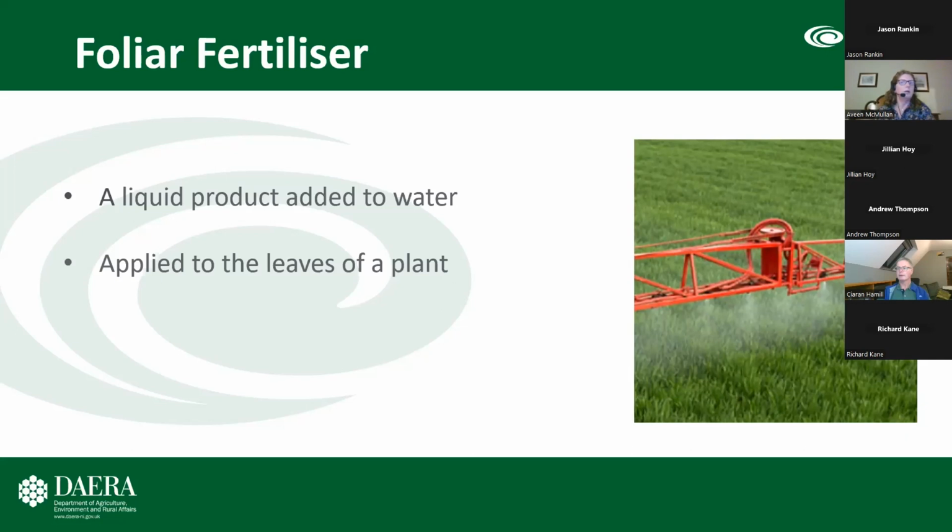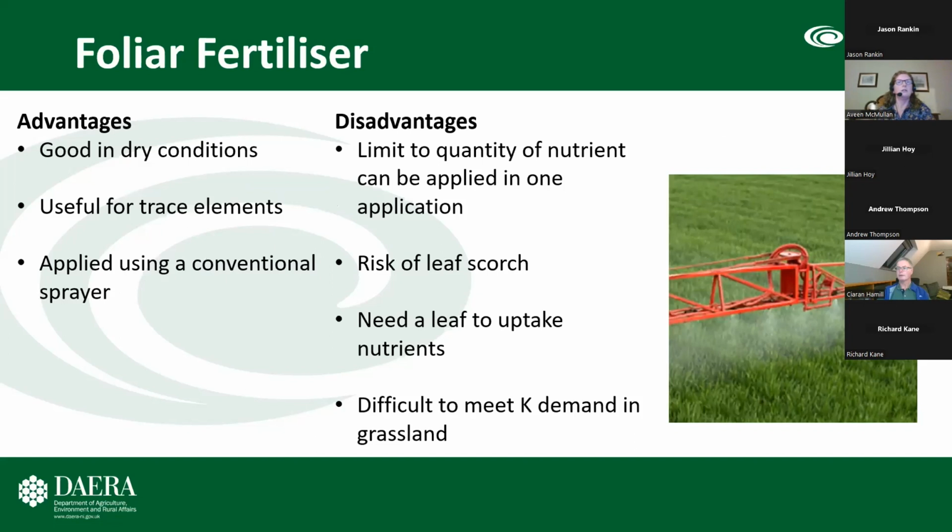Just moving on then to the advantages and disadvantages of foliar feeds. As I said, there's been a lot of chat about using alternative fertilizers when the price of chemical fertilizer went up, but it's important to remember the advantages and the limitations. So we've had a few dry summers, and foliar feeds are good in dry conditions because you can get it onto the leaf and get it absorbed quickly into the plant. They're a useful way of providing trace elements, particularly to arable crops, but maybe even to grassland crops as well. And as I said, they can be applied using a conventional sprayer, and they'll give full coverage of the field as well, because on the headlands you're spraying right out to the field boundary.